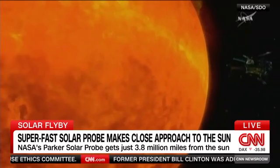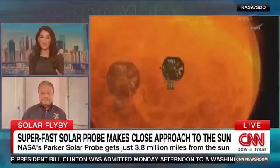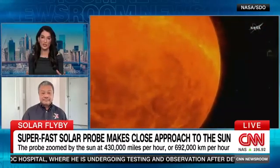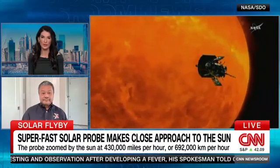In terms of the technology that needed to be developed to make this happen, obviously years in the making, this solar probe can handle extreme temperatures. It's moving so fast. I mean, the numbers are extraordinary in terms of the speed at which it's traveled. Tell us about what it took to create this probe.